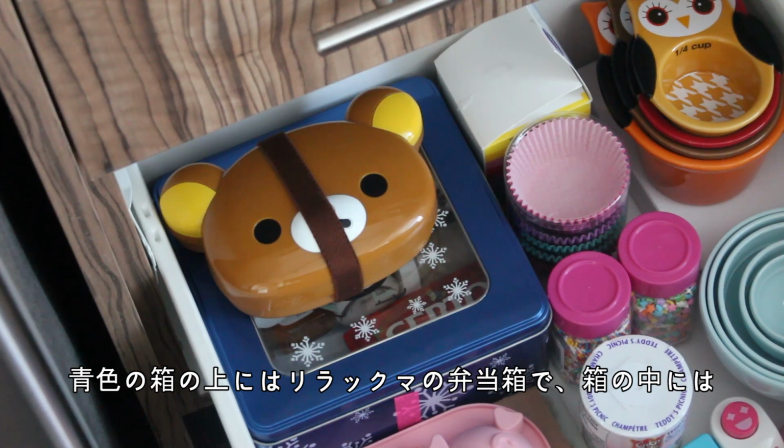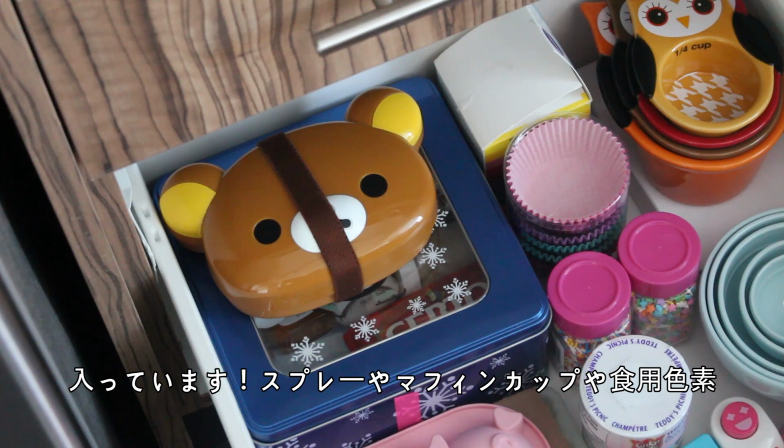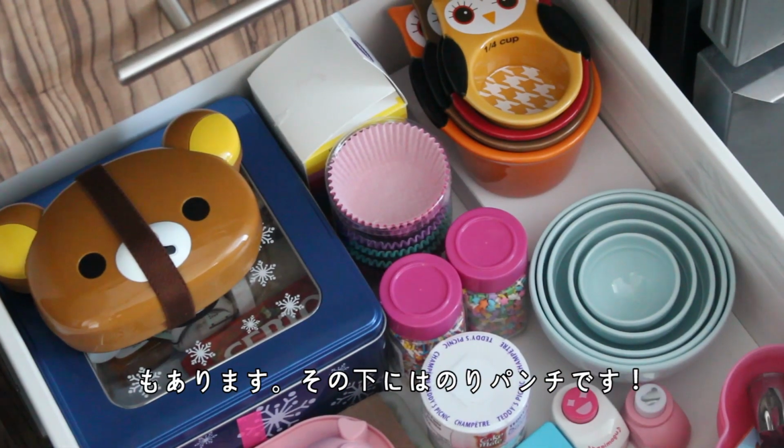Then on that blue box, there is like a little Detox bento box, and underneath that is just a container where I keep flavorings and the luster dust that I use a lot of the time, and pectin, just random stuff like that. And then I have some sprinkles and some cupcake liners as well as food coloring.